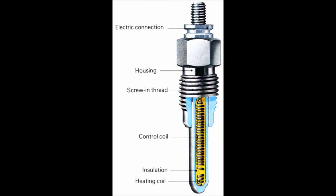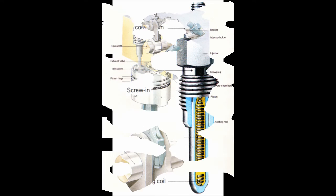We heard about glow plugs in that video. Glow plugs are used to start up in cold temperatures, so the glow plug will heat up the air before the intake so that the engine can still start up when it's minus 20 degrees outside.